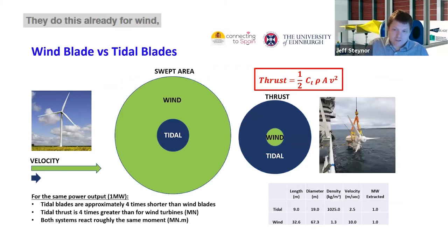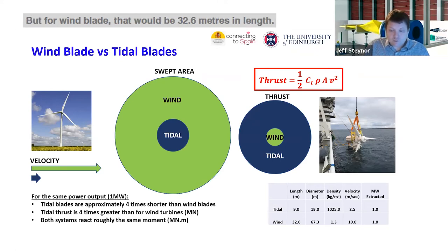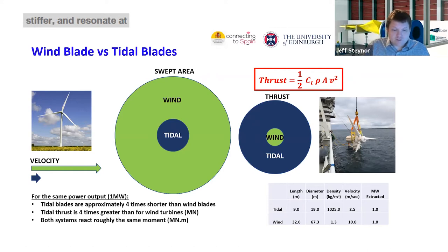They do this already for wind, but we have a slight problem that tidal blades are a lot shorter and have to fight four times the load felt by wind turbines for a given turbine, say of 1 megawatt. And that's due to the fact that density in the water is 800 times greater than air. So if you had a 1 megawatt tidal turbine, the blade would be 9 meters in length. But for a wind blade, that would be 32.6 meters in length. This means that tidal blades are effectively shorter, stiffer, and resonate at a much higher frequency than wind blades.